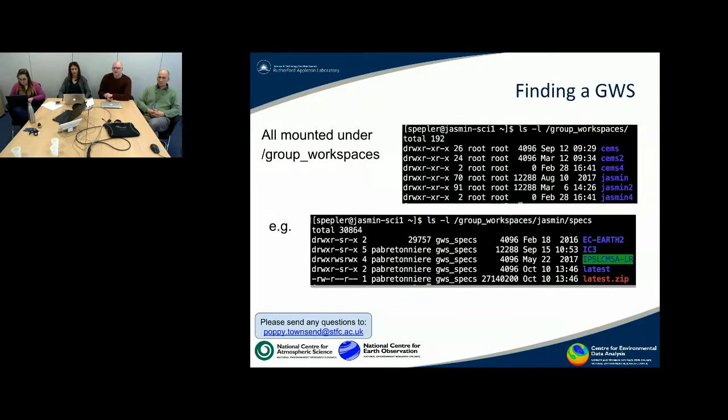Eventually you get down to the actual group workspaces themselves. I've got an example of the one labeled specs here, which is under /group_workspaces/jasmin/specs. And that's basically just an area for a particular project to do its work. So there's no real rules about what goes in there.